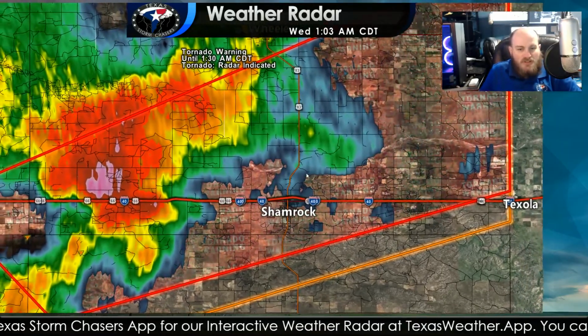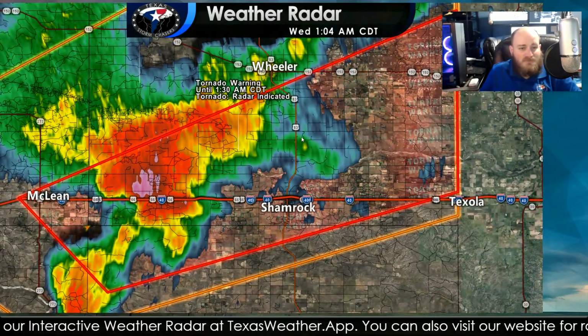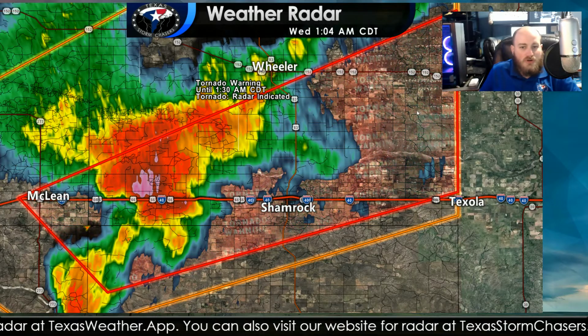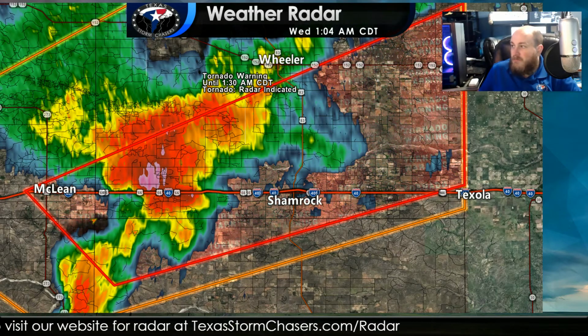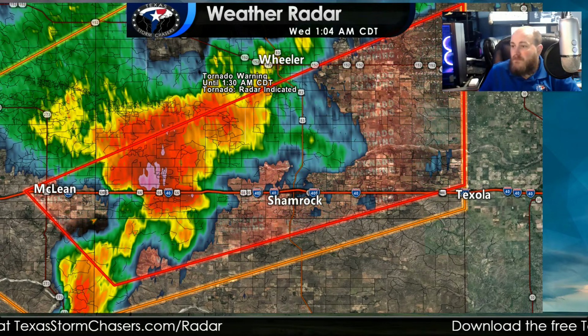The hail portion of this thunderstorm probably is going to stay north of Shamrock, go very near, just south of Wheeler, and the tornadic portion of this thunderstorm could cross over Highway 83, maybe a bit north of Shamrock, but Shamrock is still in the tornado warning polygon and needs to take their tornado safety precautions.